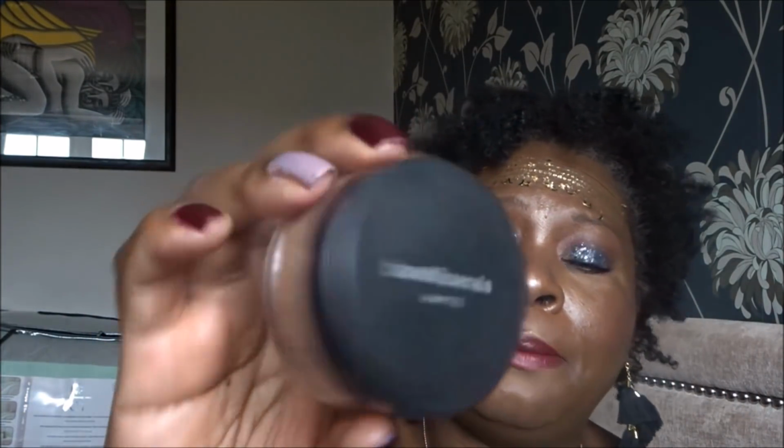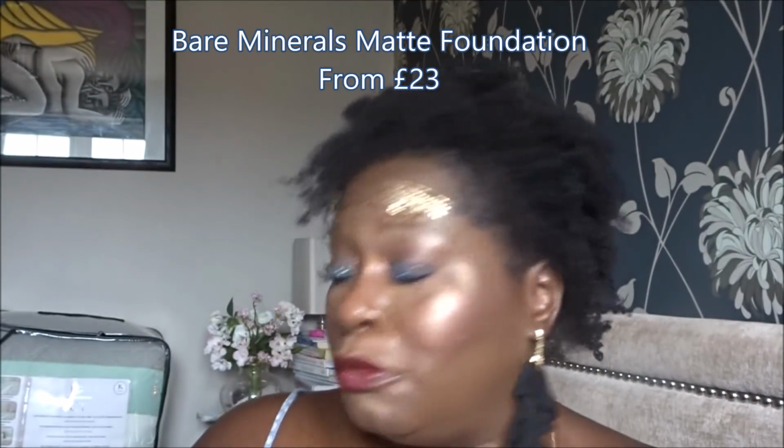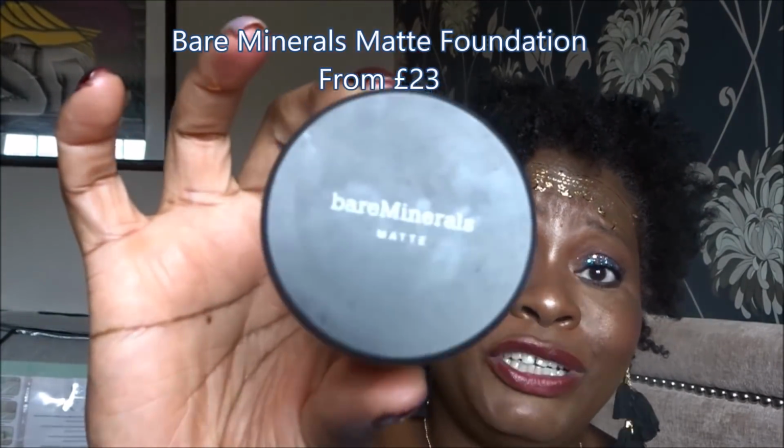Foundations that I've been using this summer. At the beginning of summer, before I bought my favourite foundation at the moment, I sort of transitioned from the Cover FX Power Play foundation. So I used that to transition from spring to summer. Then I started wearing the Bare Minerals matte foundation, especially when the hot weather really started in June.